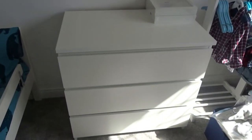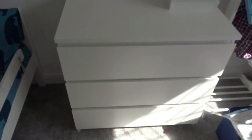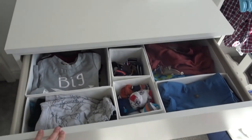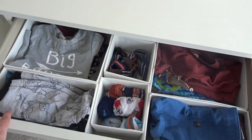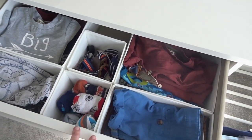So these are the drawers in Oscar's new room. Sorry about the light, we haven't got any curtains in here. And these are the, I think it's pronounced Malm ones. And then I got some of the Scub drawer organisers inside, which I absolutely love. I've actually just ordered a couple more.